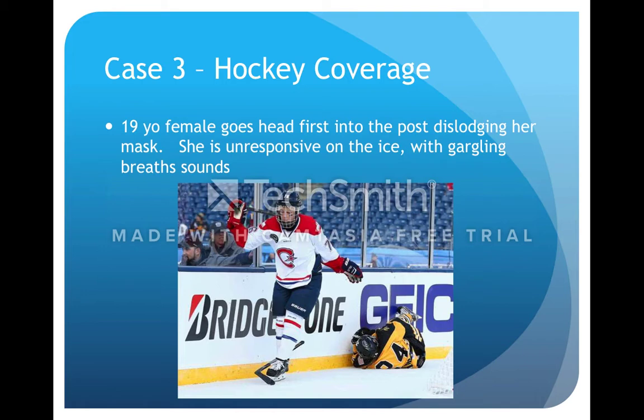Case number 3. A 19-year-old female during a varsity hockey game goes headfirst into the post, dislodging her mask. She is unresponsive on the ice with gargling breath sounds.